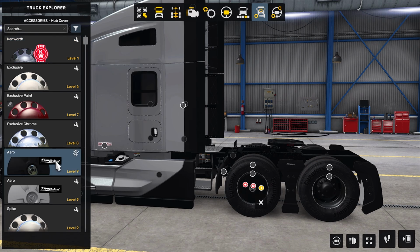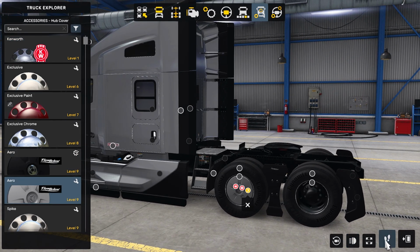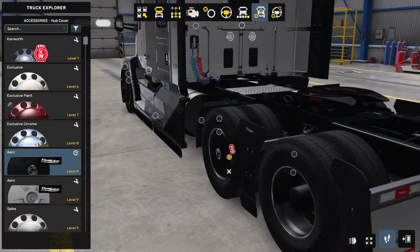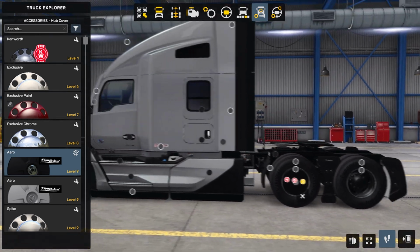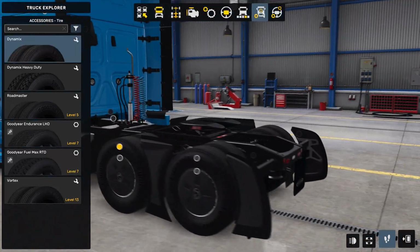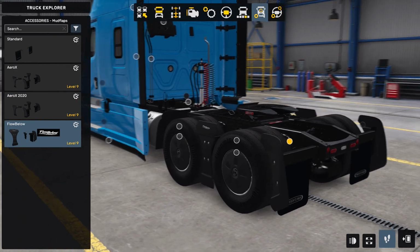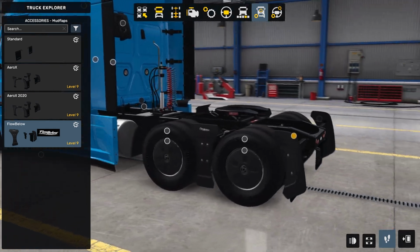On the customization front, 1.51 added flow below hub covers and fairings for various truck models. These are available for the Kenworth T680, Peterbilt 579, Volvo FH, Mack, Freightliner Cascadia and Western Star models. Just select the mud flaps accessory and you'll see them appear.